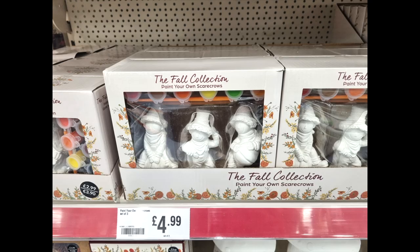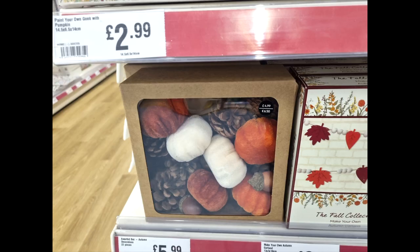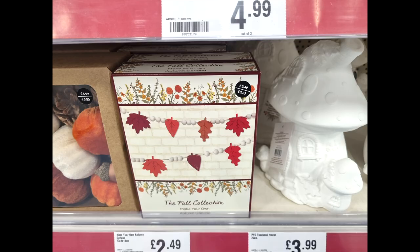And they're very reasonably priced, because Hobbycraft do some lovely autumn stuff as well, but the Range is definitely priced more keenly. So if you are looking for some autumn craft projects, then there is lots of supplies at the Range to have a look at. So I would recommend having a look.